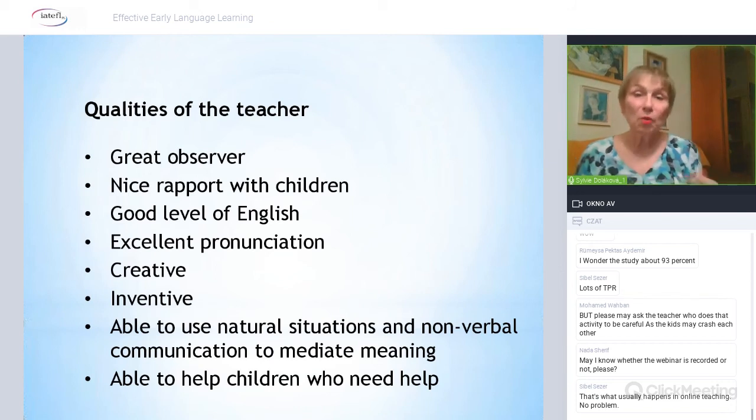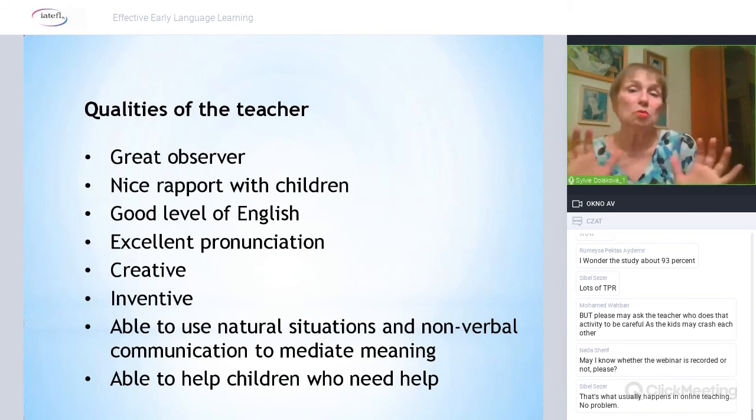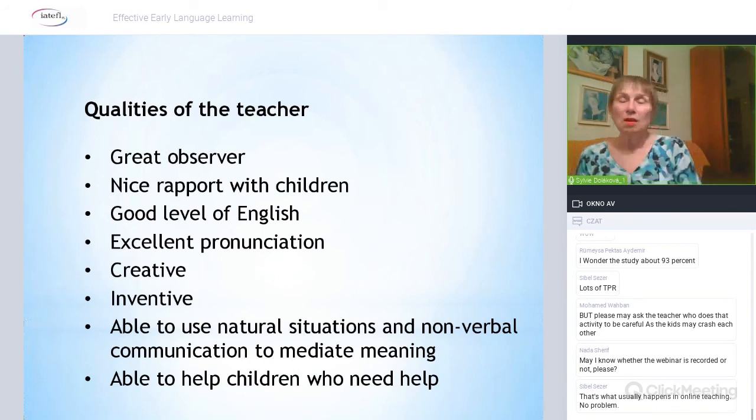Yeah, okay. So let's speak about the qualities of the teacher. The teacher should be a great observer. They should observe the signals of the children if they need some help, or if they need some support, or if they need to get a role so that they feel important. Yeah, they have to have nice rapport with children, very good level of English. The usual practice is that the teachers with a low level of their English are sent to teach the youngest learners because they don't need much language. Yeah, it's a common mistake. So the teachers of youngest children should be the best teachers in schools.